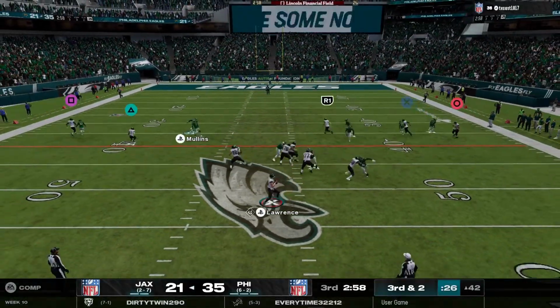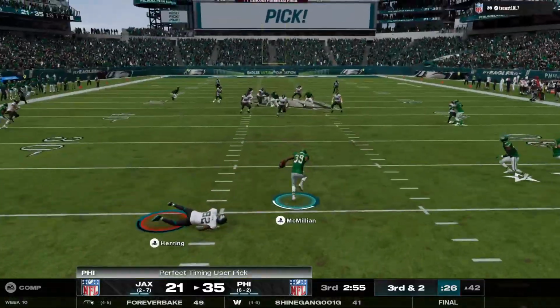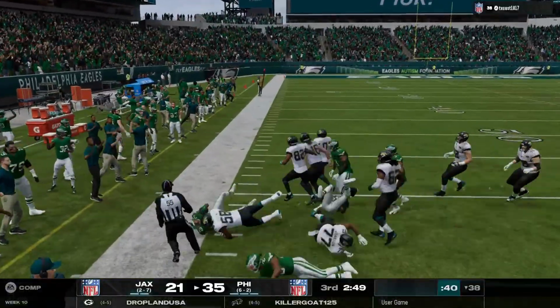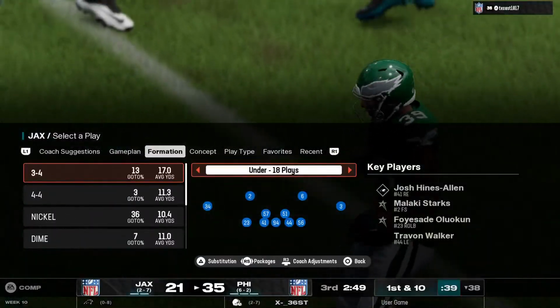But to throw again is Lawrence. And his pass is intercepted for the 4th time today. And the Eagles are going to get the football here as he gets this up to the 38-yard line.